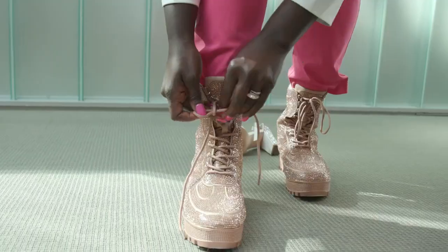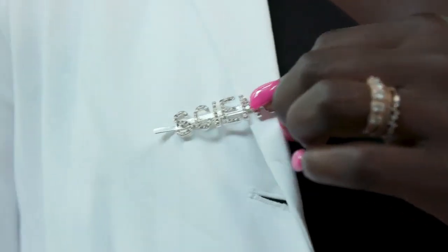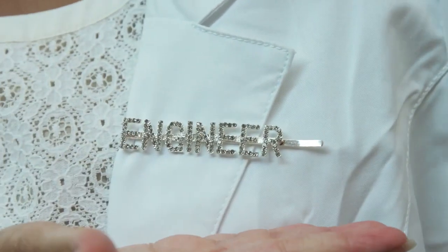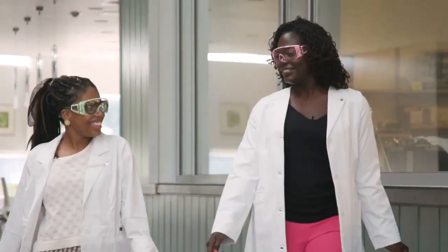Okay, so we're making non-edible crystals in the lab. Non-edible crystals being made in the lab. But safety first. We've got our closed-toed shoes, our lab coats, our goggles, and of course I had to ice Sydney out. Who said scientists can't have fun?